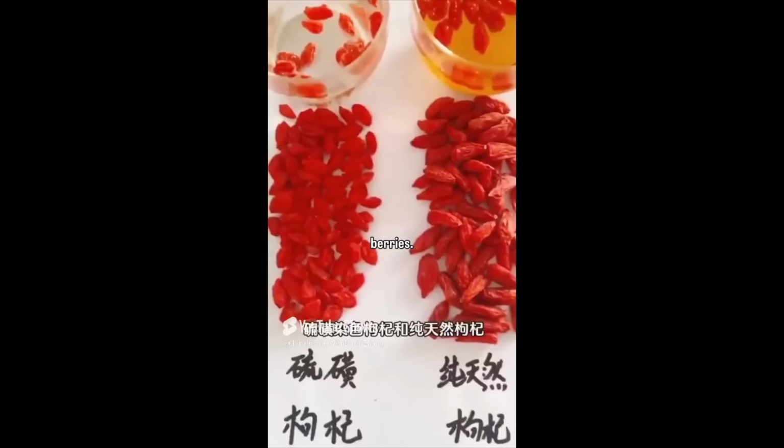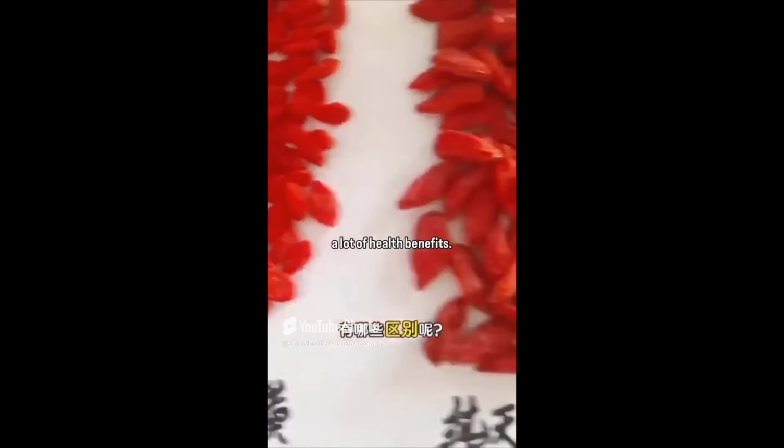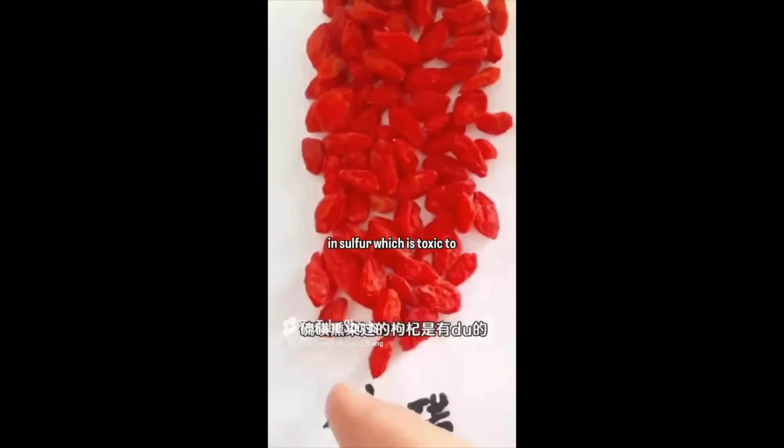And these are dried goji berries. The ones on the right contain a lot of health benefits. The ones on the left are soaked in sulfur, which is toxic to humans.